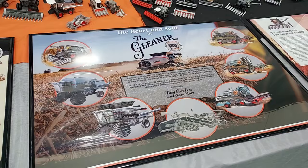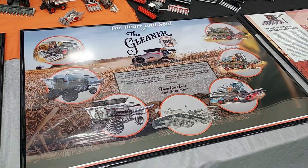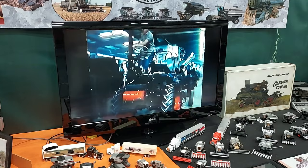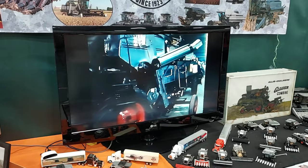By me in the wintertime, I can go to a shore every time. Factory of the farmer. When final assembly is completed, these machines stand ready to harvest any crop of grain in any part of the world.